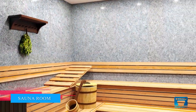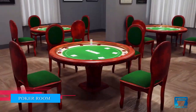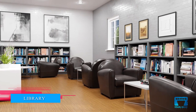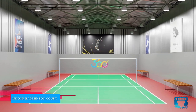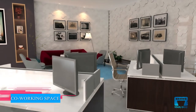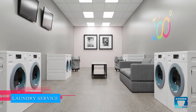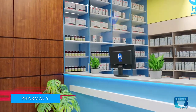Make yourself relaxed with a sauna room, poker room, library. Keep yourself fit with indoor badminton court, co-working space, laundry service, 24/7 pharmacy and clinic.